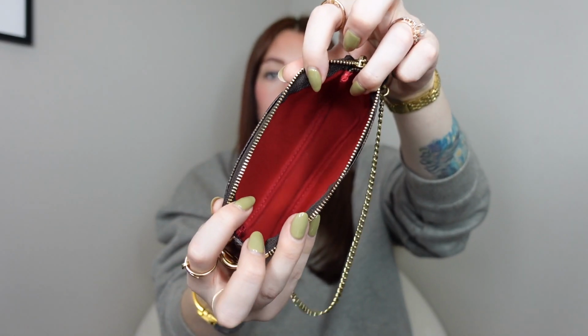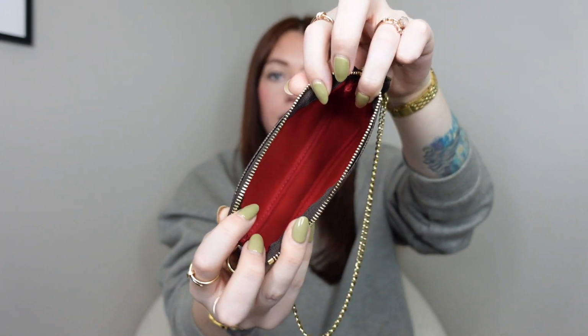Lipstick or like lip balm in here, a cloth for my sunglasses. I've got a hand sanitizer in here, it's a big one. I've got a scrunchie, and I've got my headache medication in this little Cadence thing. And this one also has the really nice pop of red on the inside. I love this one. That's one of the reasons why I wanted the Damier Ebene so badly, because I love the little fun pop of red. And yeah, this bag fits everything.